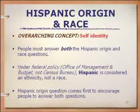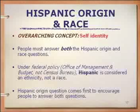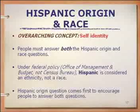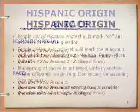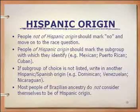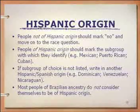The Hispanic origin question, just so you know, comes before the race question because research has shown when it was flipped, a lot of people didn't answer the Hispanic origin question when they had already filled out the race question. The Hispanic origin question, this just tells you which actual question it is on the form, but everyone needs to fill it out. So if you're not of Hispanic origin, that's the first thing it asks. Mark no, move on.